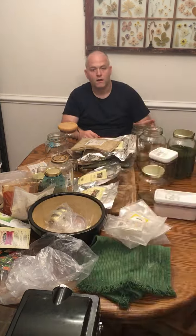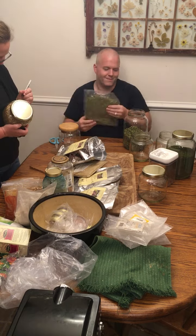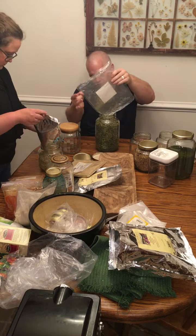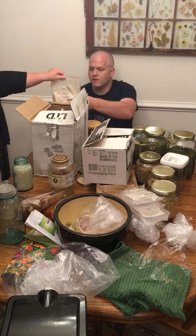We ended up sniffing quite a few things because they smelled amazing. The fenugreek smells like maple syrup, so we were both sniffing it like, oh, it smells like pancakes. It was funny. The onion powder smelled amazing too, and so did the dill. Everything smelled amazing. So the freshness of Azure's spices is great.